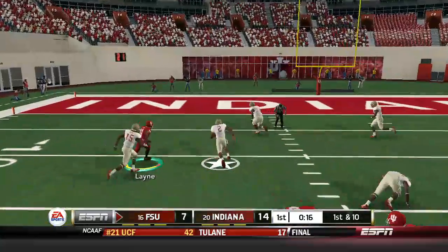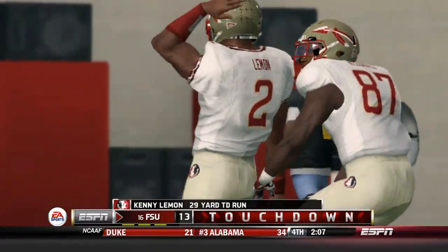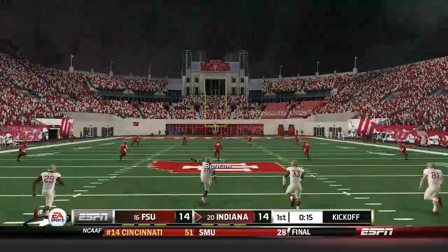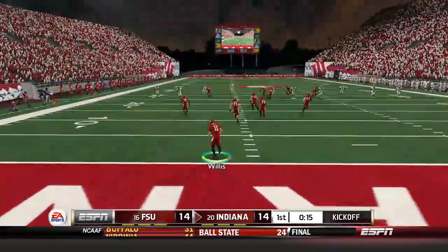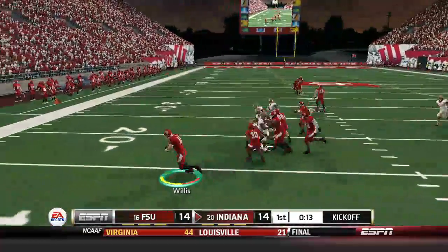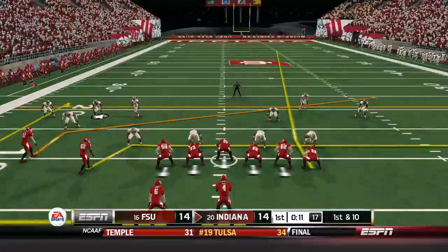The quarterback has some room. He's at the 20. Touchdown, Seminoles. Starts with a bullet. And for Tulsa, they remain red hot. He's to the 10. And he's taken down at the 24.